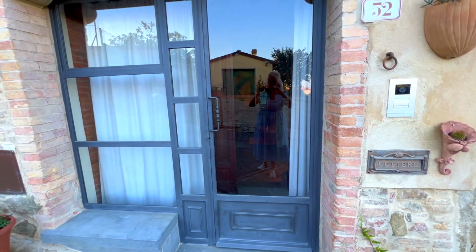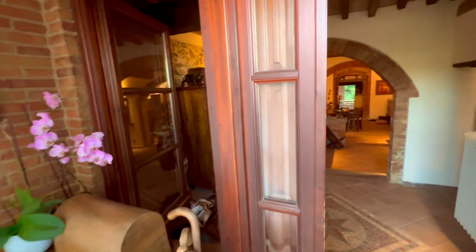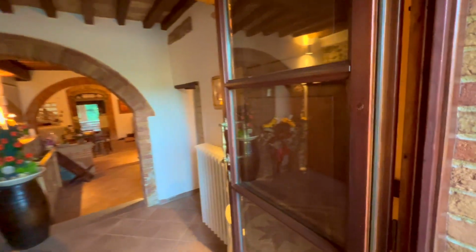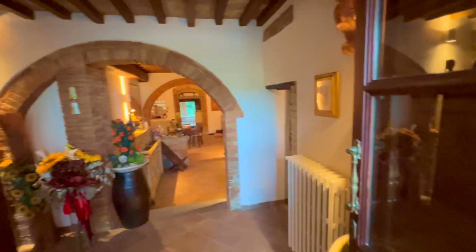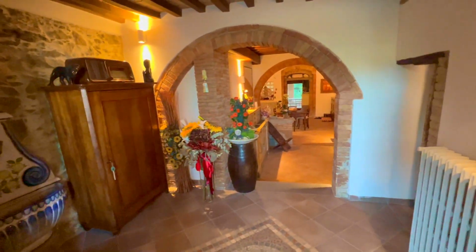It's actually a really lovely forged steel front door, which is going to take us straight in to a little, what would you call this? A little ante-room. It's really sweet. So it's got a proper formal entry. Let me just close that door behind me. There we go.